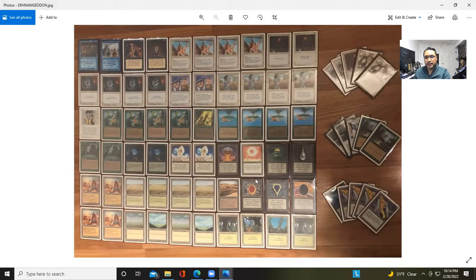So here it is. Either I didn't draw a lot of lands, I was very low on lands, or the mana didn't ramp up so I was slow, or I didn't have enough threats, right? There's 8 threats basically, 4 Urnams, 4 Serra Angels, and I didn't get them enough. So from those 2 angles, the deck just didn't function the way I wanted it to.